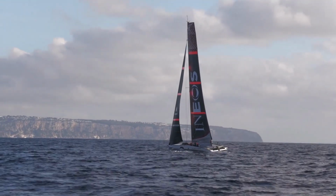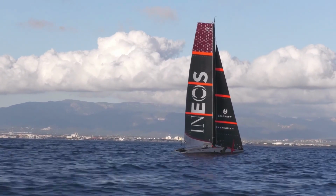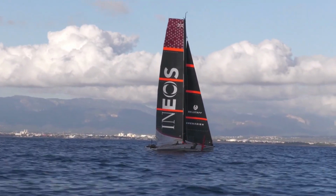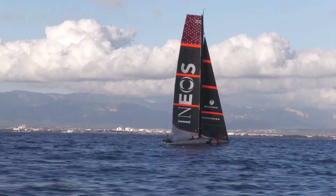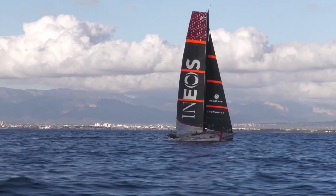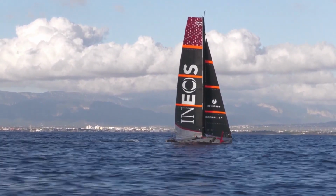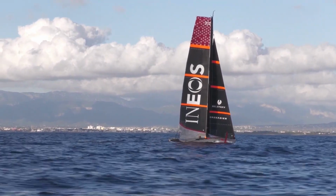Just talk to me a little bit more about the sails themselves now. Are these custom built for this boat, custom designed? Yeah, they are. They're custom designed. I suppose they're reasonably similar to what you see on the AC40 as well, the one design boat. But these are all designed and built in-house, or built through North Sails.